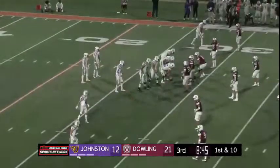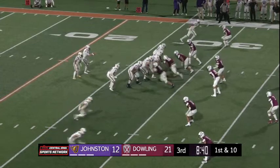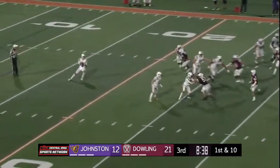8:45 remaining, third quarter. I think Rico Gafford is the newest inductee of the Dowling Catholic Hall of Fame. We'll go through the list of inductees tonight.